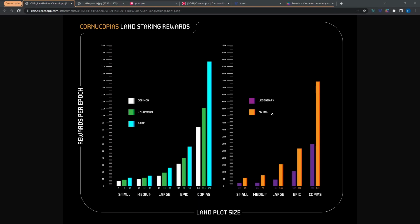So as a simple example, I actually own a small mythic piece of land. And so if I take a look here at this diagram under small here on this right hand side, and then I look at the color, mythic is going to be gold, I'm going to be able to earn 59 COPI tokens per epoch if I stake my NFT. Similarly, if I own a copious mythic NFT piece of land, you're going to be able to earn 743 COPI tokens if you were to stake that bit of land.